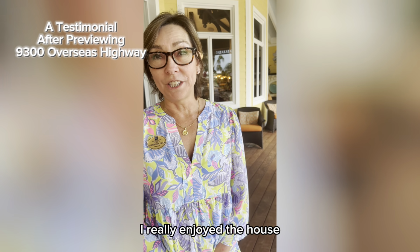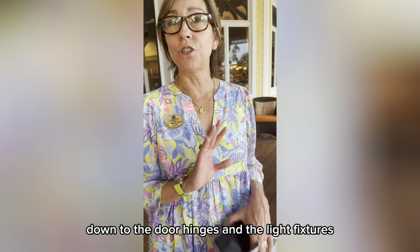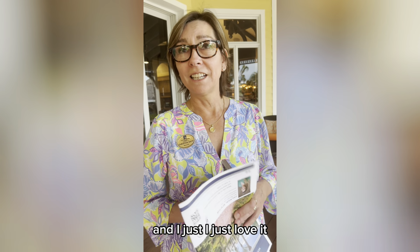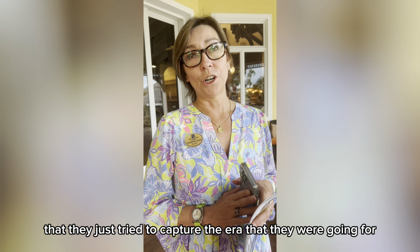I really enjoyed the house. I love that they didn't miss a single detail, down to the door hinges and the light fixtures, and I just love it. They just tried to capture the era that they were going for, and it was perfect.